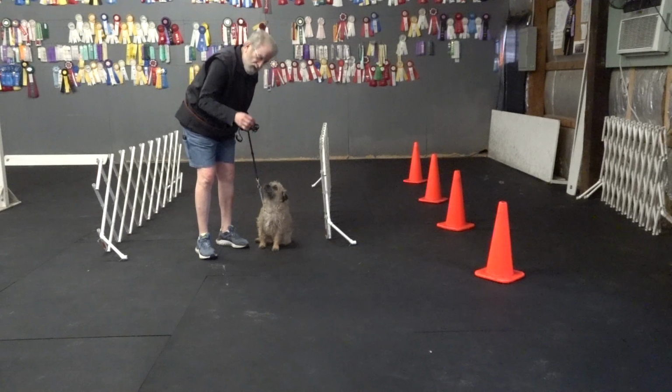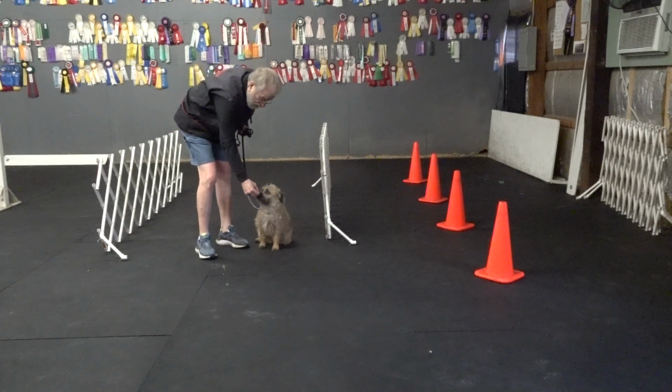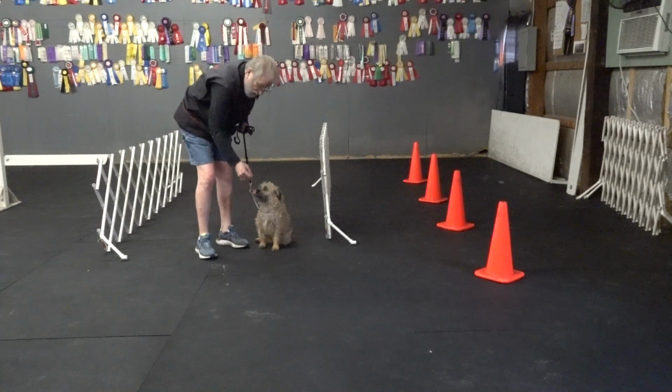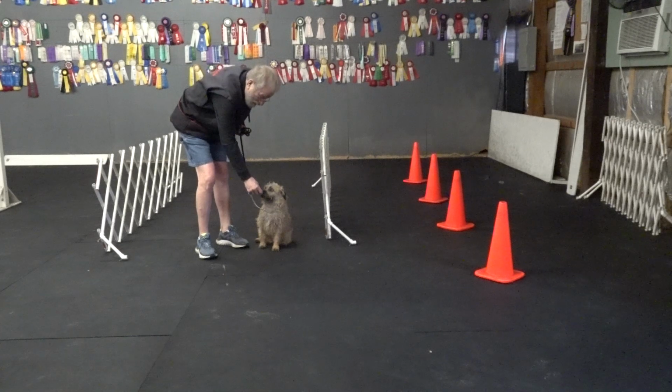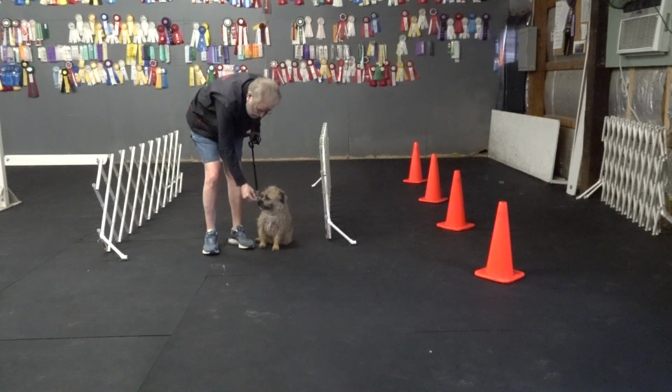Woody, I'm using beef jerky. It's from Costco. It's soft. It's moist. I break off little tiny bits and give it to him. This will last me for a long time. Watch. Good sit. Good sit, Woody. Yes.